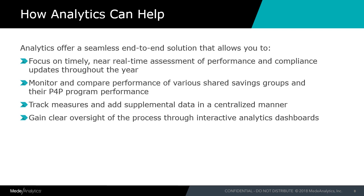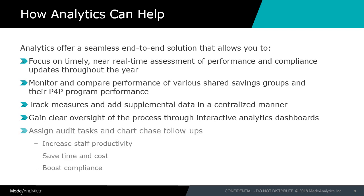The additional thing on the track and measure adds supplemental data in a centralized manner. You don't have to sign into one tool and sign out and sign into another tool to do all of the process from analytics to chart chase. It's all centralized in one application. And lastly, assigning audit tasks to make sure that you're assigning chart chases to appropriate staff. You can move around chart chases if you had an abstractor who wasn't able to complete an abstraction and reassign staff.